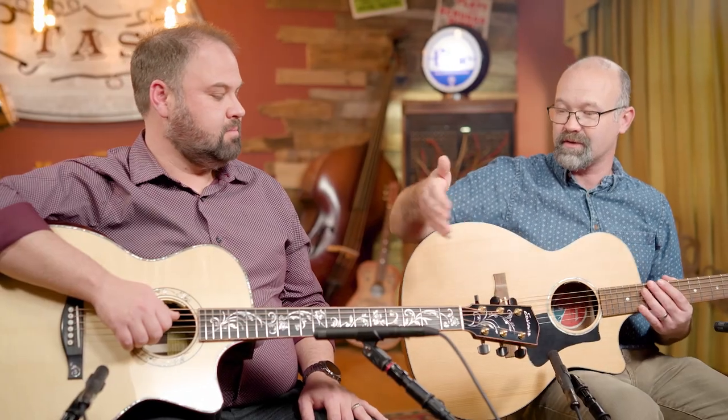The same with setup. I imagine they can spend more time on that guitar because it is premium. And then materials: abalone, higher end tuners, better pickups, all those things add extra cost. And another thing we didn't talk about much, this comes with a really nice gig bag, hard shell case, there's a value there, at least a couple hundred dollars. I honestly think everybody out there probably heard a difference. Whether it's worth it to you, I don't know.